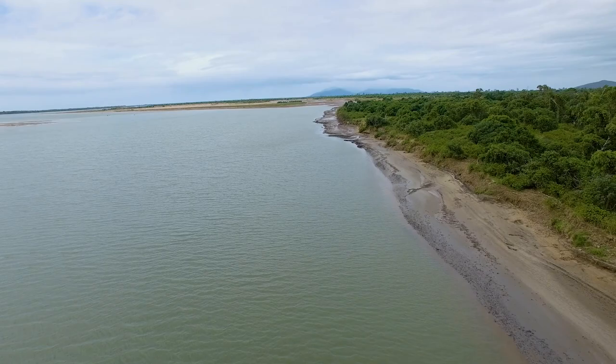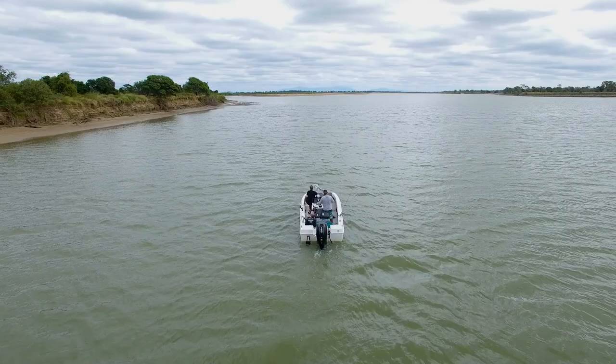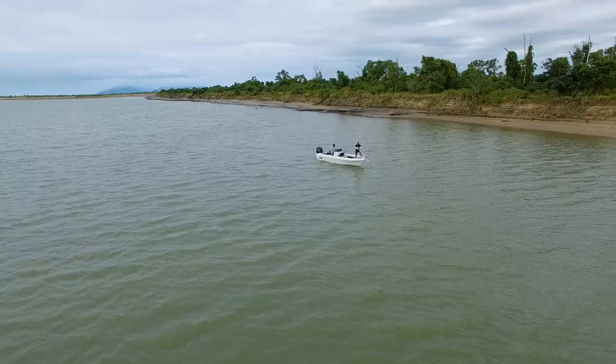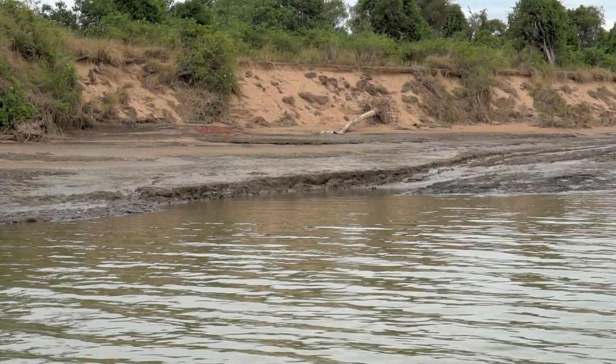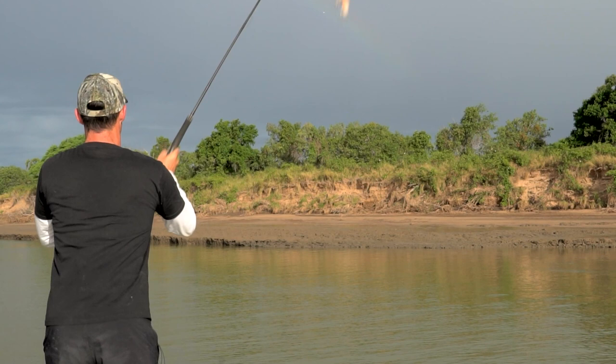Every day on the water is a science lesson. Using sinking lures that very closely resemble a diet of barramundi lets us learn the situations in which they hunt, as well as giving valuable clues to the manner in which they feed. It's truly impressive how quickly and aggressively they attack prey when they choose to eat.